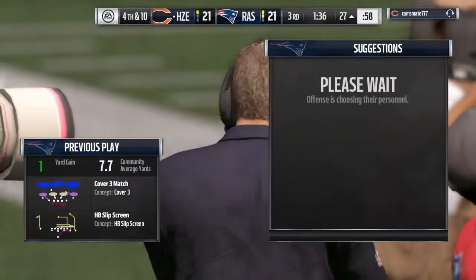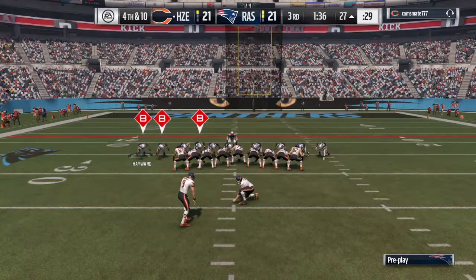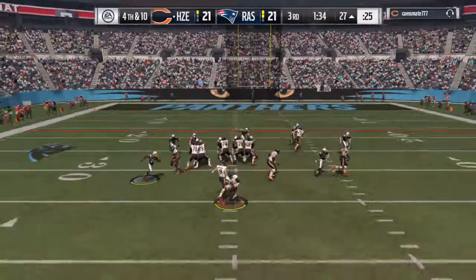Now hold everything here. We're going to get a timeout by the offense. And that's going to leave them with just 1 timeout remaining still in the third quarter. We'll see if that comes back to haunt them. We'll be back.